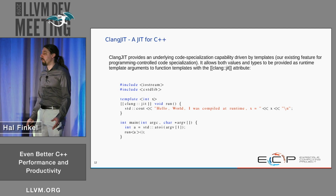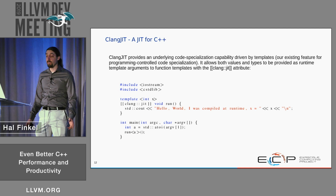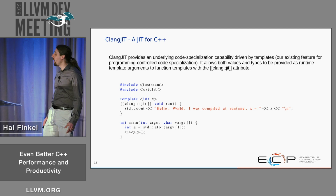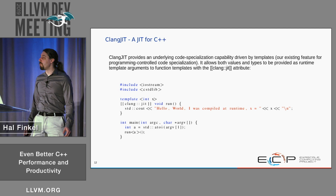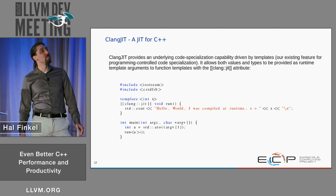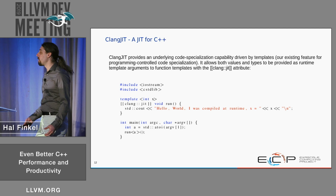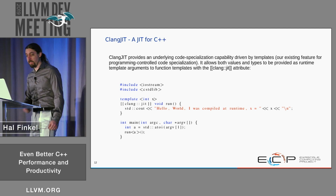And that doesn't look all that weird, except for the fact that if you look at the template argument list, you'll see that that integer variable a, which comes from the command line, is being passed as a function template argument. That's not something you can normally do, as I'm sure you're aware. So this is the hello world, but obviously there's a lot of infrastructure behind making that work. And the point of the just-in-time compilation project is, in fact, to make that work. Okay, so there's hello world.